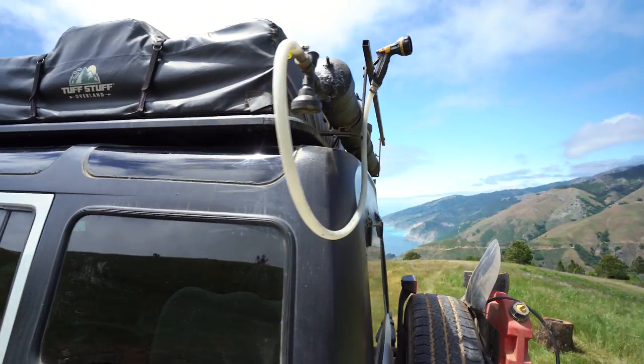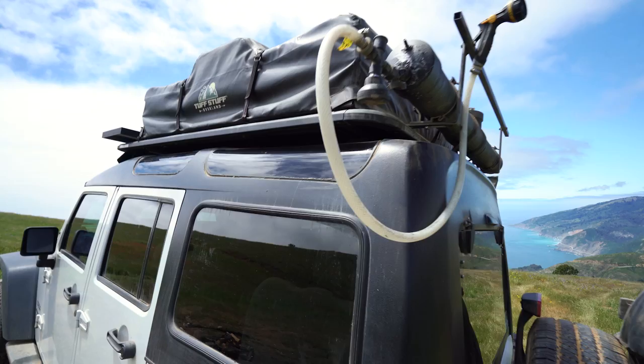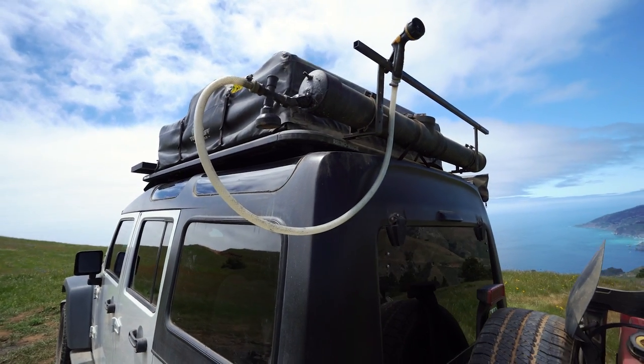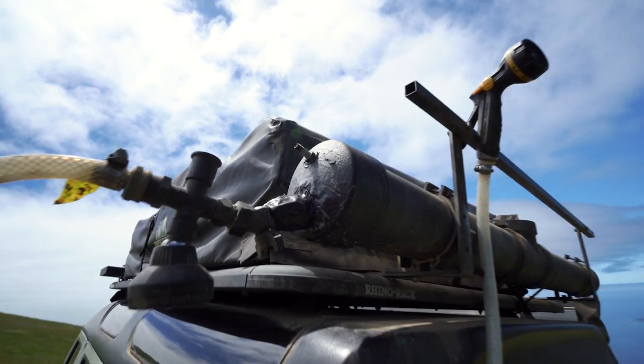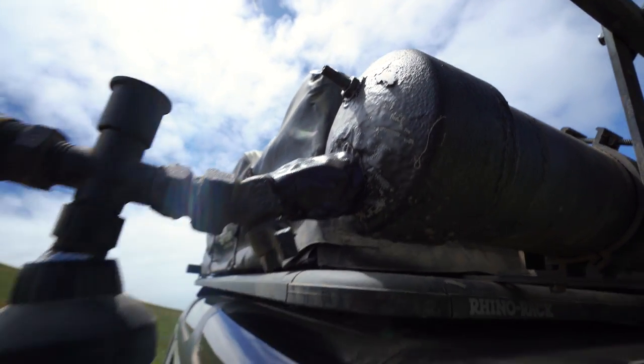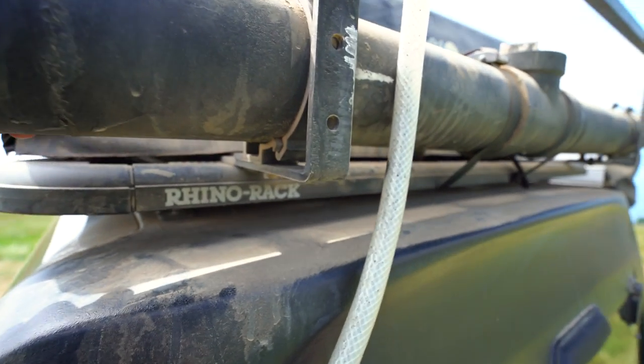Starting on the back of the rack, I've got an ABS pipe pressurized shower. REI has a great video on how to make this. There's a little air compressor that hooks into the 12 volt, runs up to this little bike pump, hooks in, pressurizes, and just water on and off. This switches to the nozzle. For mounting this thing, I just use L brackets from Home Depot.